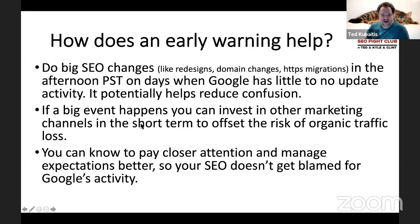Any thoughts on using early warnings? Well, I think one of the big things, Ted, is people often give ranking reports to their clients, and they happen at a specific time when that report is generated, in whatever tool you're using. If they look a little weird, you can look at how the update predictor is working and say, you know what, let's wait one day. Let's let things settle down a little bit instead of sending a report when things are in flux, and who knows what that report's going to look like. And it's not going to be indicative of the work you're actually doing.